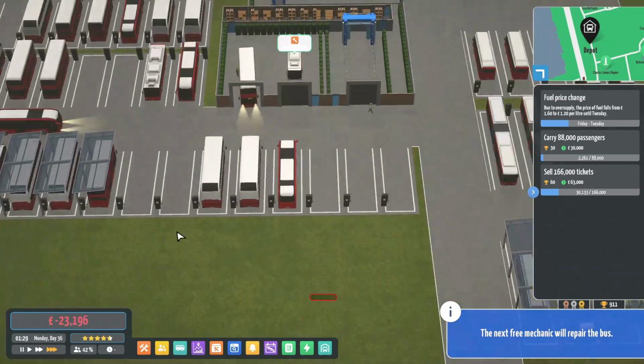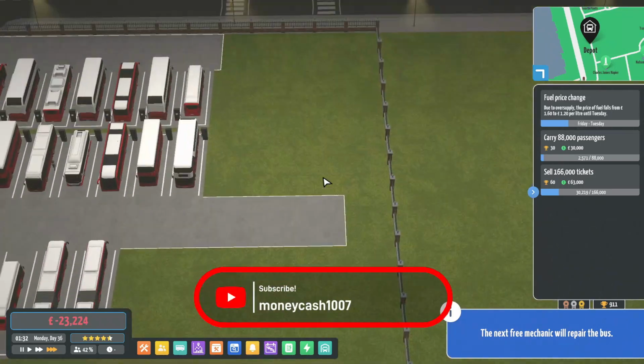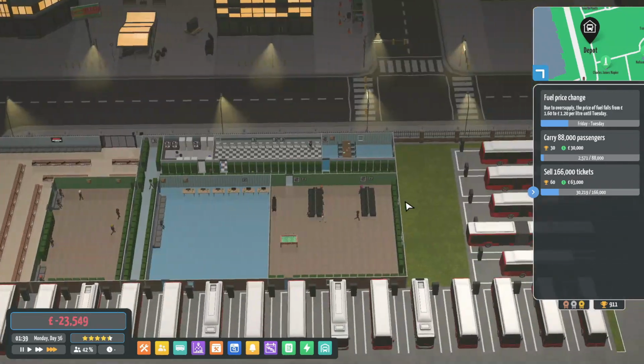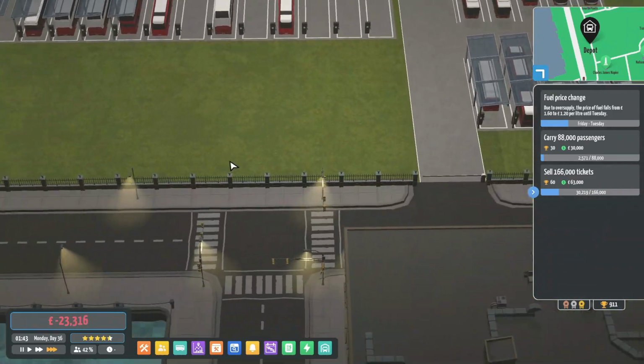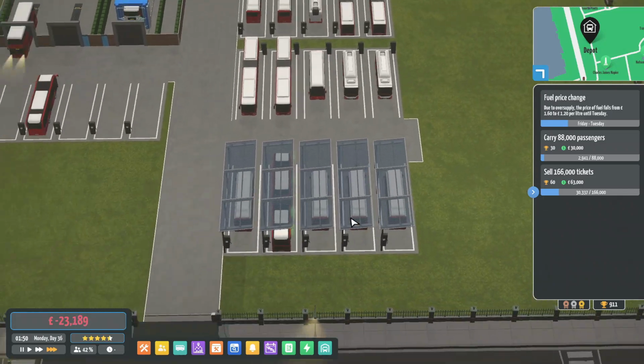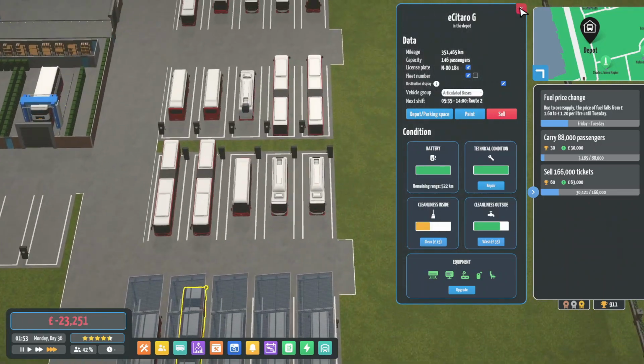So, today's episode, we have more space for more buses, we can do more routes, or we can make our current routes more frequent. Or we could spend money on solar power. That's another thing that we could spend a bit more money on.